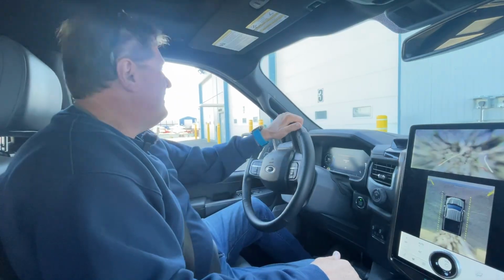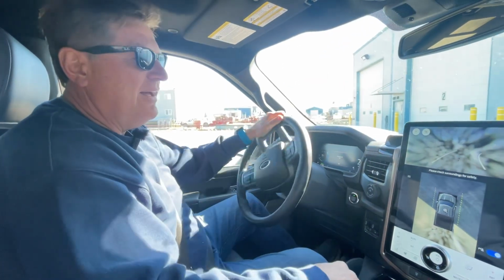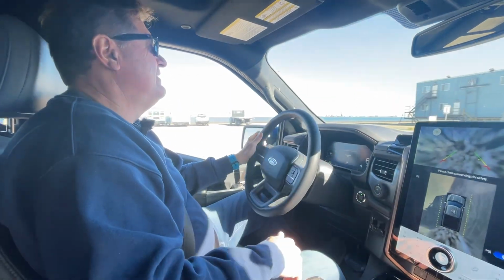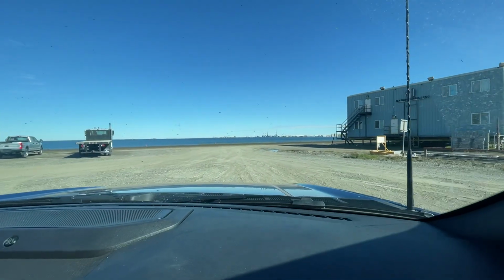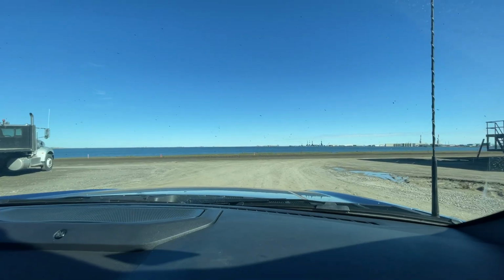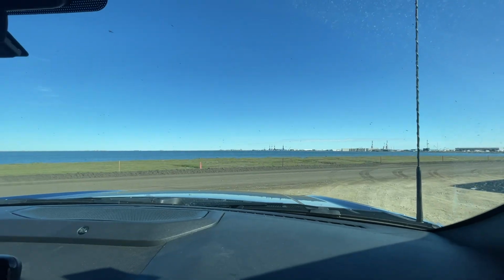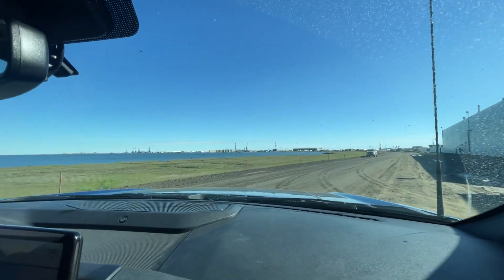Luckily, we do have a little ace in the hole, and that is because we're so far north, we are experiencing 24 hours of sun, which is pretty cool. So if you look over there, that's the oil field, and that is not the Arctic Ocean. We just came from the Arctic Ocean, but literally 1,200 miles north of here is the North Pole. So we are about as close to the North Pole as you can drive in America.